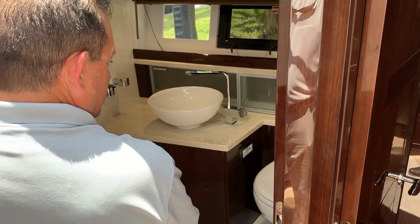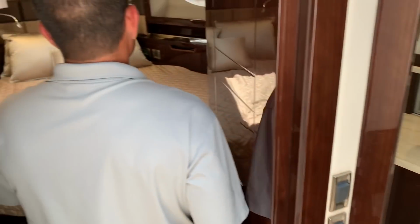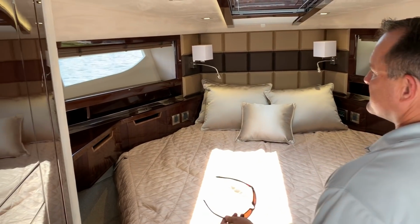All stainless steel construction inside here. Just gorgeous. You also have a shower. This is your master stateroom. So this is an island style bed right here. You have tremendous amount of storage. Everything's easy to get to.